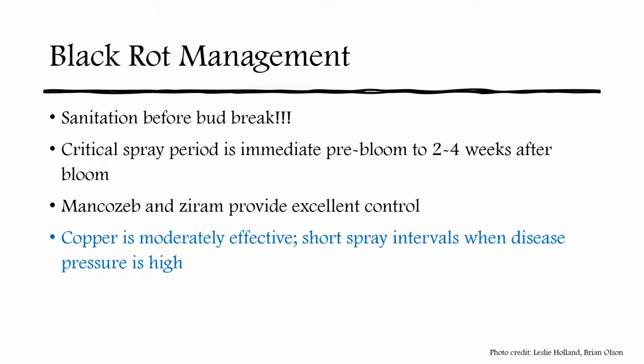Critical spray period, as I mentioned, is immediate pre-bloom to 2 to 4 weeks after bloom. So most of us are out of that period, but we might now be seeing infections that happened during that period if sprays were missed. Mancozeb and Ziram provide excellent control, and copper provides moderate control, but short intervals are going to be required on varieties that are pretty susceptible and in very high disease situations.